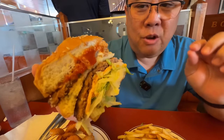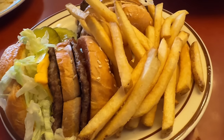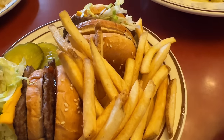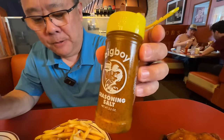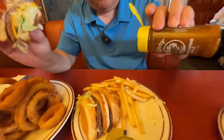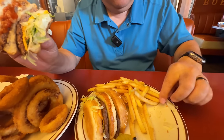This is a great burger. I'm not just saying that. This has that fresh ground beef patty flavor to it. I know with a lot of frozen patties, the taste gets lost. So this is definitely a juicy burger. Fresh ingredients, love it. Along with the French fries, they do have some Big Boy seasoning salt on the table, which I think will match perfectly on these French fries. Let's try it out.